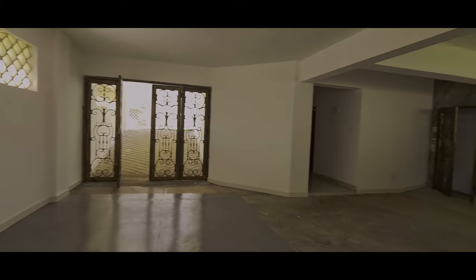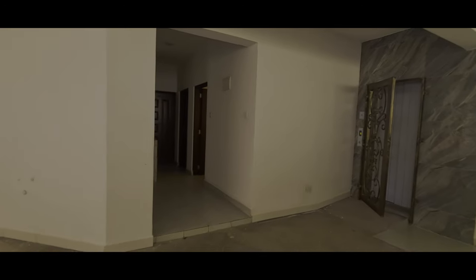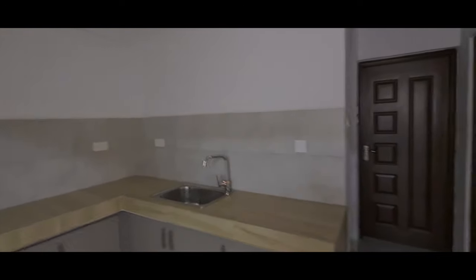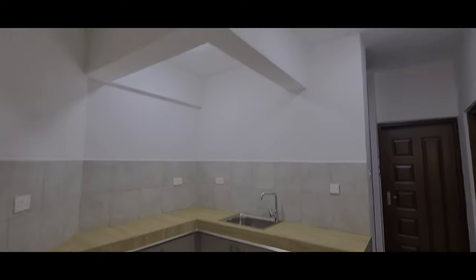So the DSQ is currently, so there is a 7-quarter, there is a lift here. This is the lift going to the inside the house. And this is the, yeah, the parking. So this is the kitchen. The kitchen for the 7-quarter.